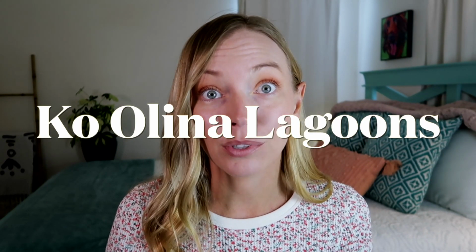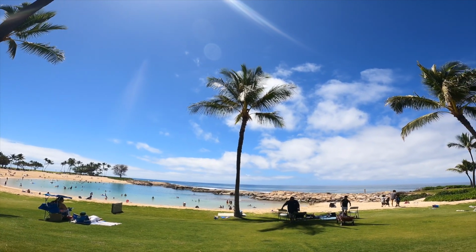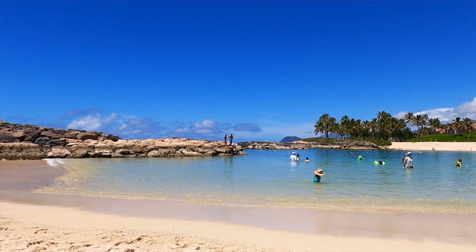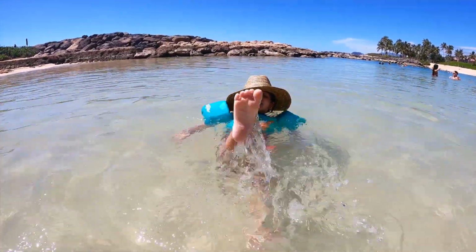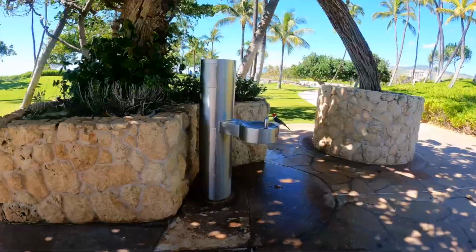You're absolutely going to love this next beach, Ko'olina Lagoons. Ko'olina Lagoons are 4 beautifully man-made coves on Oahu's west side that are owned by Ko'olina Resort, but available to the public for swimming. They are also an amazing place for swimming on Oahu with little kids, and there are 4 lagoons to choose from. Because these lagoons aren't completely cut off from the ocean, a variety of sea life can enter, including fish and even sea turtles. I know someone who's actually seen sea turtles there. I have not, and I am jealous. There are also excellent amenities like bathrooms, showers, and water fountains.